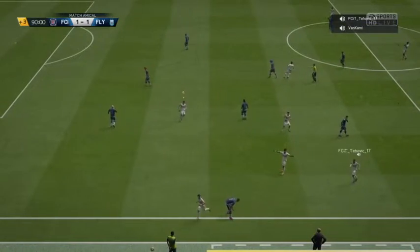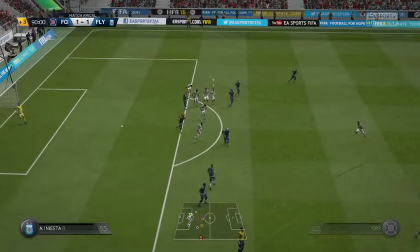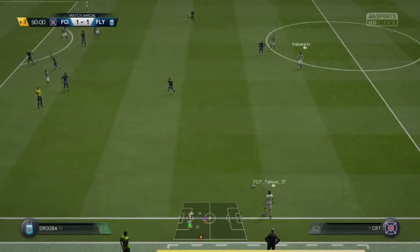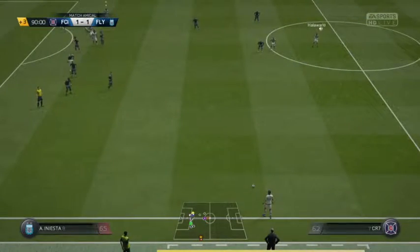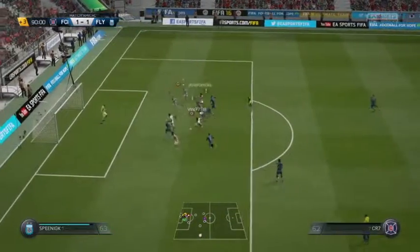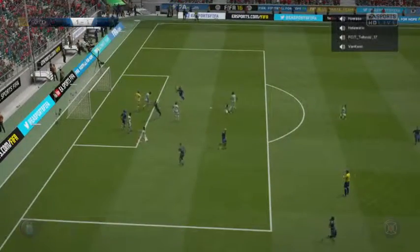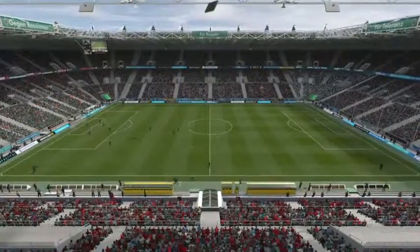It's a free kick that the referee has decided to award. Goalkeeper, not for the first time today. Final whistle's gone, and what a good game it was. It has.